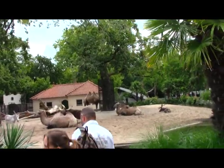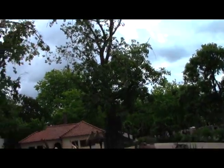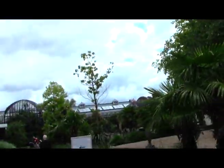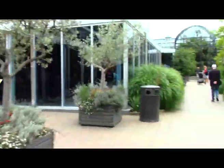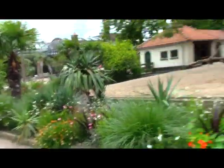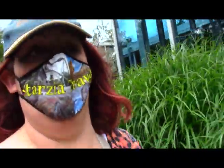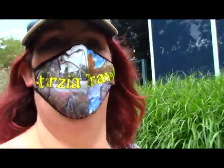We've got camels over there and donkey and, I don't know, a bull or something. Something with big horns. There's a planetarium bit in there, but I've been in there before and it's nice, but it's not anything major, so I'd rather spend time with the animals. This is a really nice place, but it is very busy despite everything.